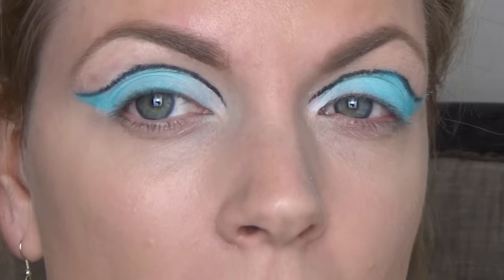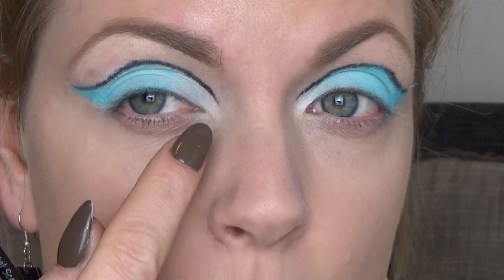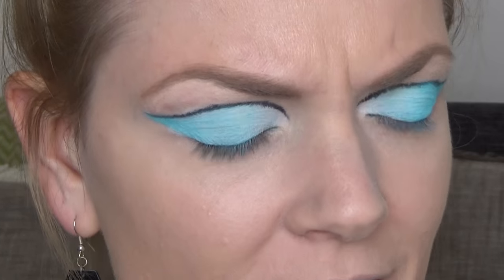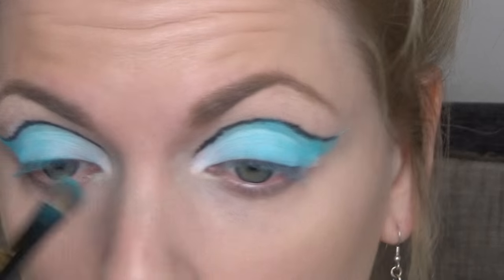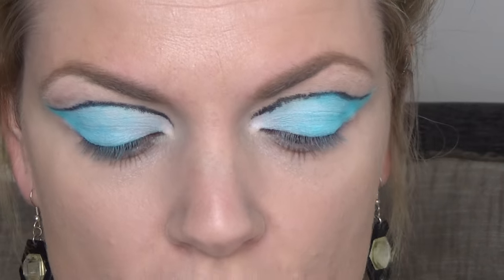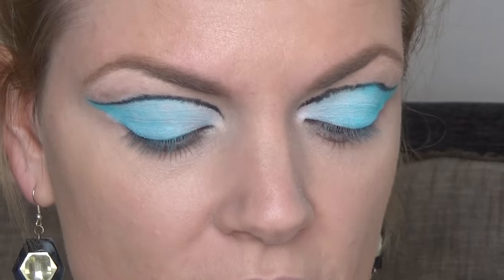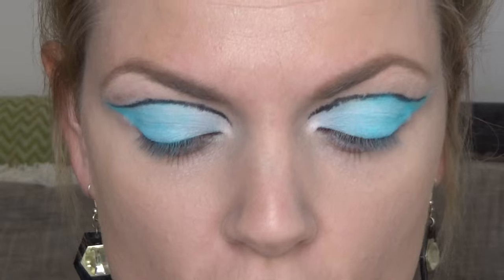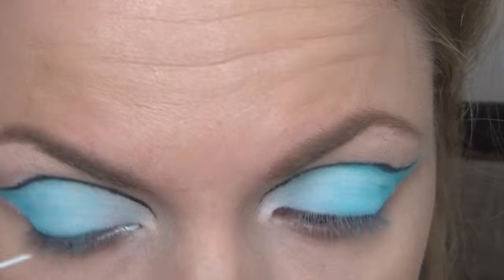And what I've done, it will look neat in a minute, don't worry, is I've left it more white here and intensified the blue at the ends, just so it's a really slight ombre. I want to white out my waterline, so I'm going to use my Eye Magic palette and just swipe the white all across my waterline.